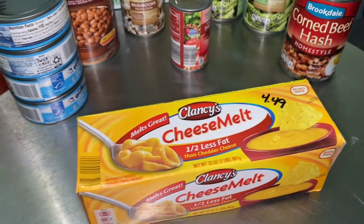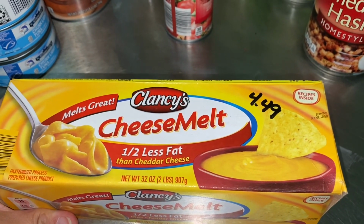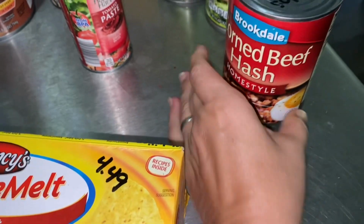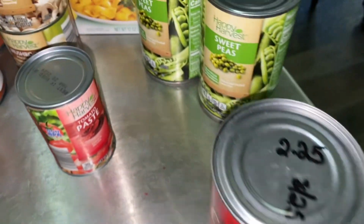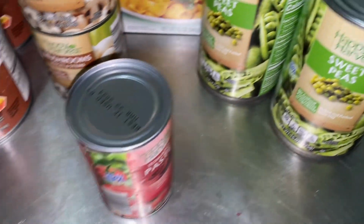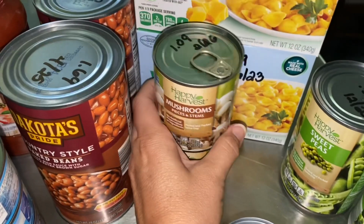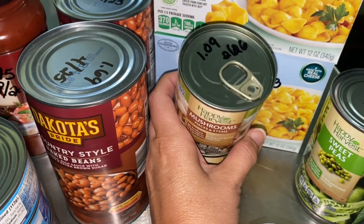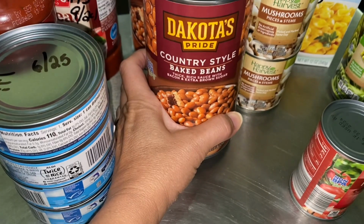And here's the part of the haul that goes in the prepper pantry. I got this for $4.49. I want to make some broccoli and cheese soup. This was the only can of corned beef hash they had in the whole store, $2.25. 2 cans of peas, 1 can of tomato paste for 69 cents, 2 cans of mushrooms, now $1.09 each, which hurts my soul. 2 cans of country style baked beans.